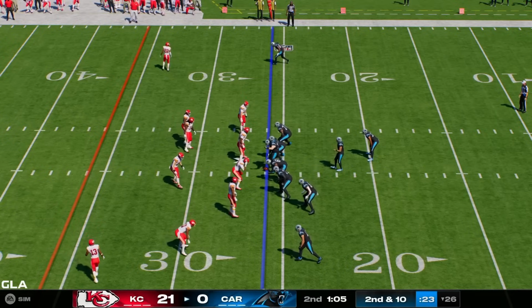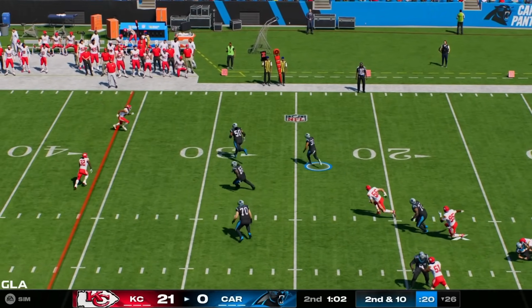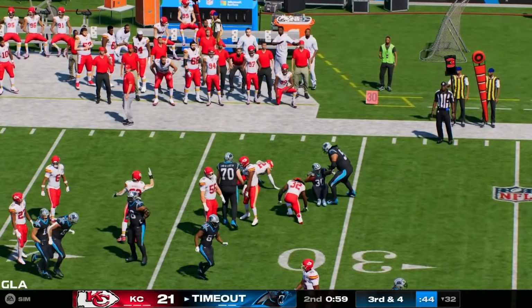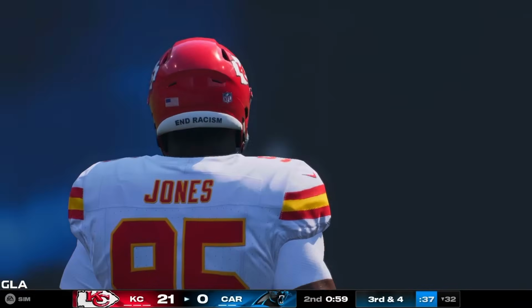Young's incompletion on 1st down leads to a 2nd and 10. He'll drop to throw. They'll run the screen with Hubbard. Now the Panthers going to use the first of their timeouts as they'll stop it with a tick under a minute to go before half.